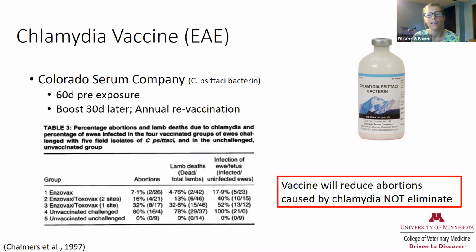So if you're putting your rams in tomorrow, you're already too late. This is one where we give it 60 days prior to putting our rams or our buck in, and then boost 30 days later, and then an annual revaccination. And this is one that will reduce abortion, but it won't necessarily eliminate abortion.